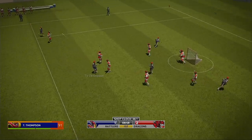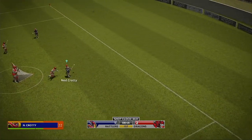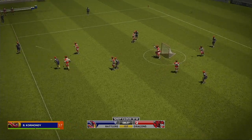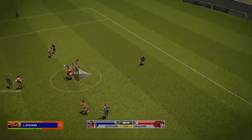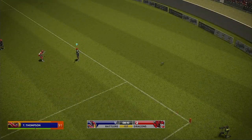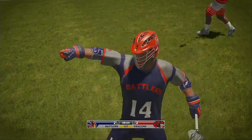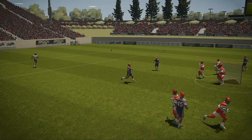Ball top center. 57. Ball side right. 57 has the ball. Shoots. Sails high. 22. Steps in and shoots. Oh, yes. 14 brings the score back to level with that goal.